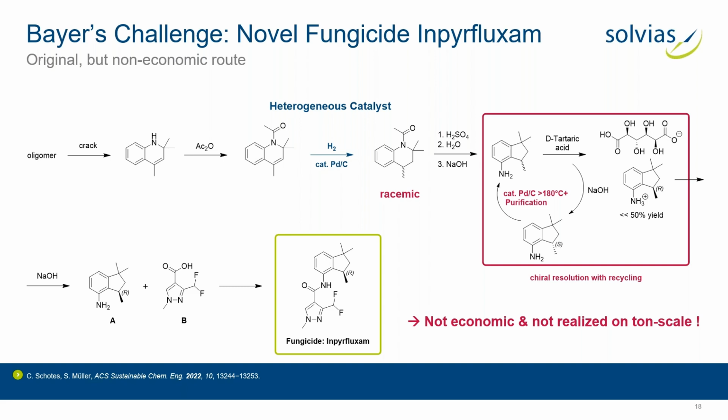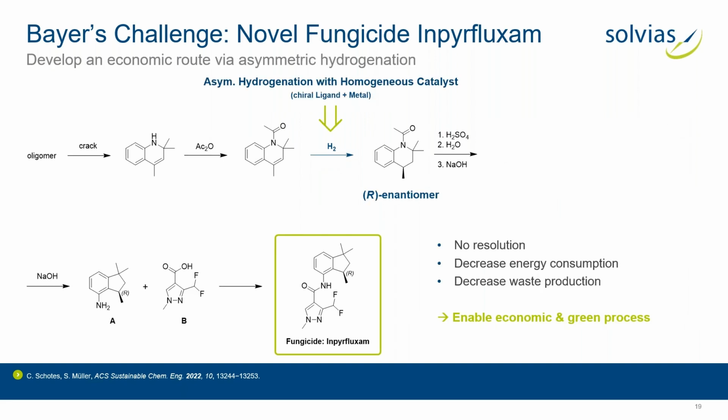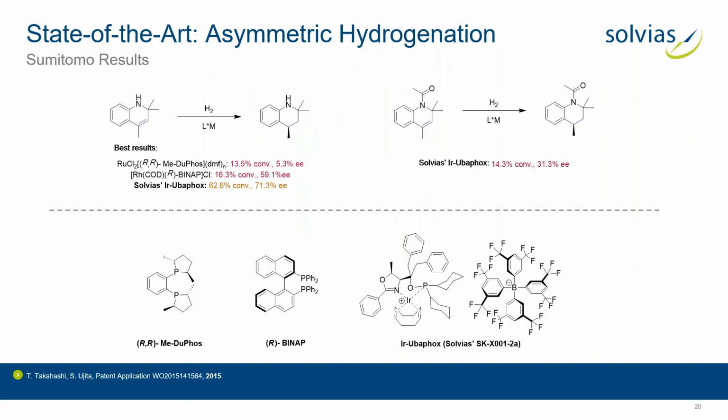And they had good access to the starting materials, used a heterogeneous catalyst first, palladium on charcoal, to make a racemic compound, and then tried to do a chiral resolution with recycling of the undesired enantiomer, also with heterogeneous catalysis, harsh conditions. However, this was not economical, and they couldn't realize that on ton scale. And here, asymmetric hydrogenation with a homogeneous catalyst would deliver just the needed enantiomer, and they could skip the resolution, decrease energy consumption, decrease waste production, and enable an economical, scalable, green process.